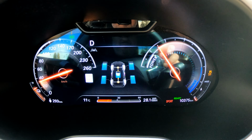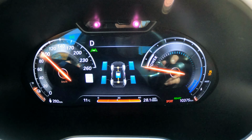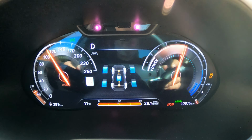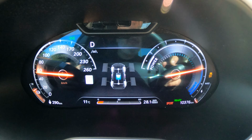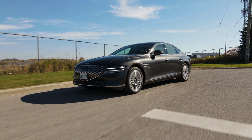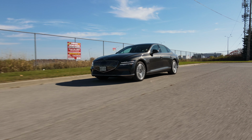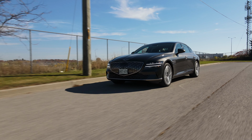Pedal to the metal, 0 to 100 kilometers an hour comes in under 5 seconds, 4.9. Look at that. Performance is overall very good. However, the calibration of the power delivery is quite soft. So there's not an initial explosion. The power comes on quite gradually, which is a little bit nice for this occasion.